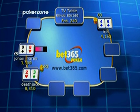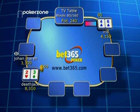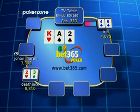There we go. 8-9, Johan Heron, on the button. Gonna make a move? Gonna try and steal? Well, we can see that the hands he's up against are also fairly raggedy. Yeah. Tough to make that move, though, when you don't get to see the cards. Yeah, and I've always thought it would be so much better if you could.